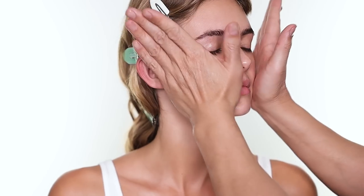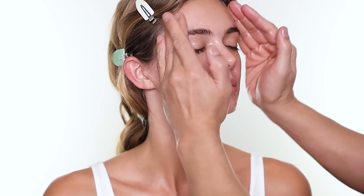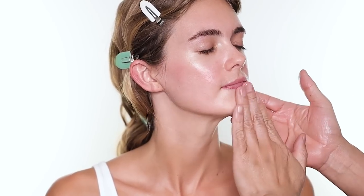The last product is also from Ole Henriksen. I tried to use all the products from similar brands, so you know what they are. It's called Strength Strainer Peptide Boost Moisturizer. This one is full of hydrating ingredients such as peptide, amino acid, and ceramides. These are great ingredients for a moisturizer. It soothes and hydrates the skin really well, and it's really great under makeup.